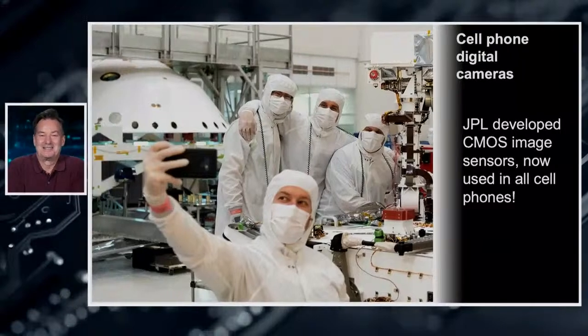Well, one of my favorites is, of course, sitting on my cell phone right now. Next slide. Mine too. Yeah, and this is called complementary metal oxide semiconductor pixel arrays. That's a mouthful, but what it means is that back in the 1990s, I believe early 1990s, quite a while ago, some of our researchers said, hey, we need some lower power imaging technology that we can use on our satellites that won't be such a hog on power.